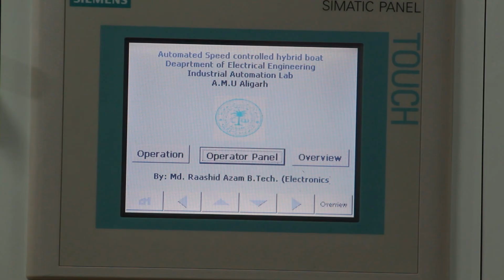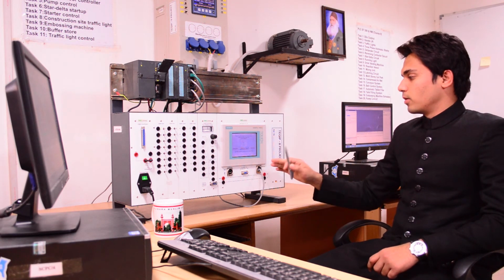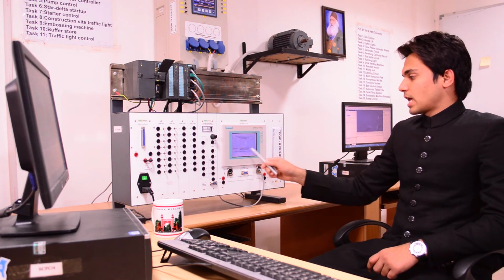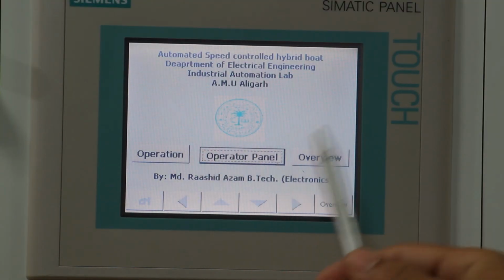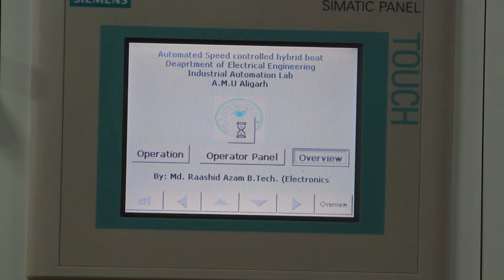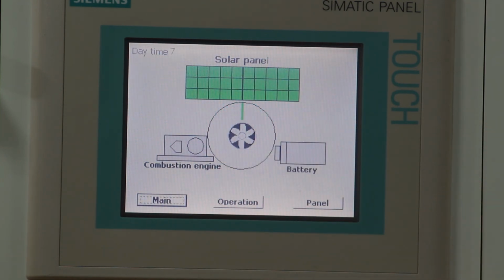This is the AMU logo, and I have shown 3 buttons that help me navigate among the different panels that I have incorporated within this project. This is the operation, this is the operator panel, this is the overview. Now coming to the overview, this screen gives me the overall power supply description of my project.